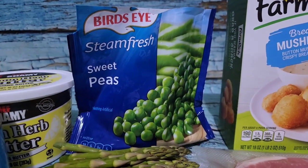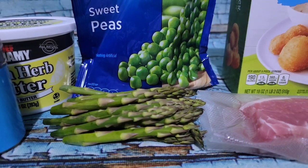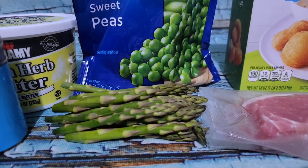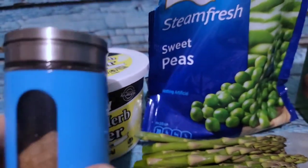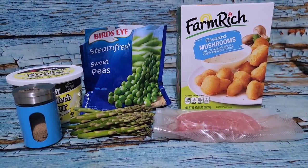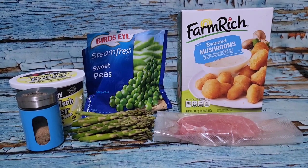Then I had opened up the bag of sweet peas the other night, and I have some asparagus that the stalks were getting quite dry and really, really woody. So I just cut those off, and I'm going to go ahead and finish the asparagus tips tonight. I'm going to have those with some of the Chef Chamois lemon herb butter and some of my tamarind powder. And I think that'll be it. And then I have enough left in my macros to have a fruit and yogurt bowl later. So I'll put that together and we'll go from there.